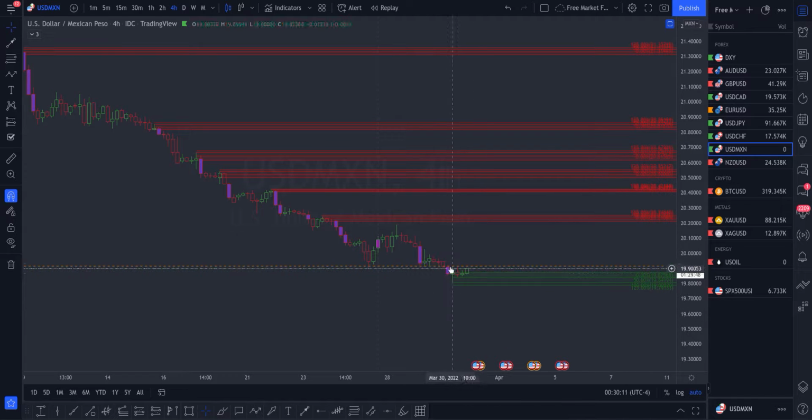So we could be seeing that short-term institutional bias being fulfilled here, and maybe push up to fill in the imbalance, or push up and mitigate this 4-hour supply. So you would just have to be on the lookout for any transitional confirmations that you can possibly get into and take this trade up higher.